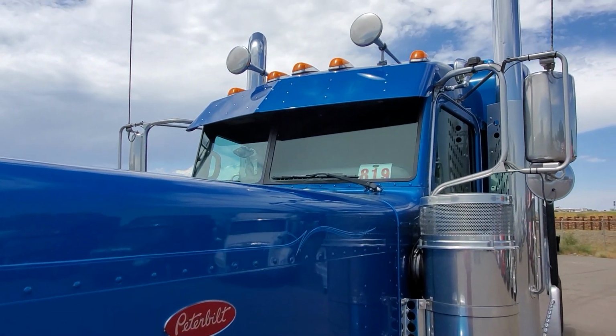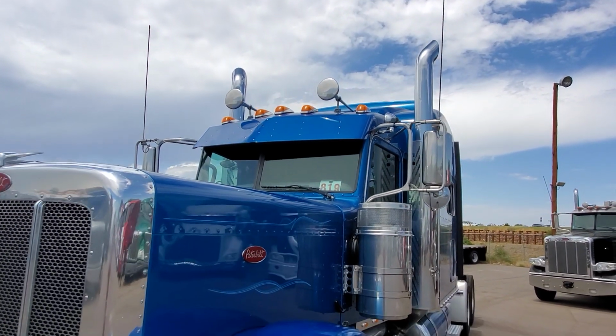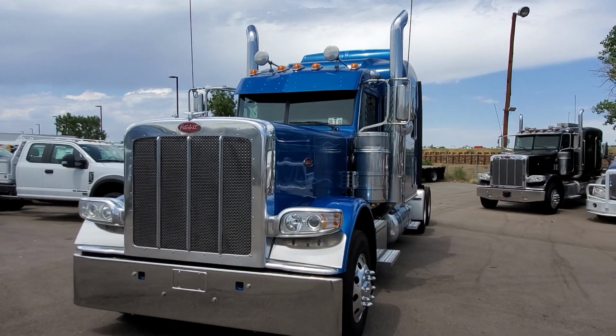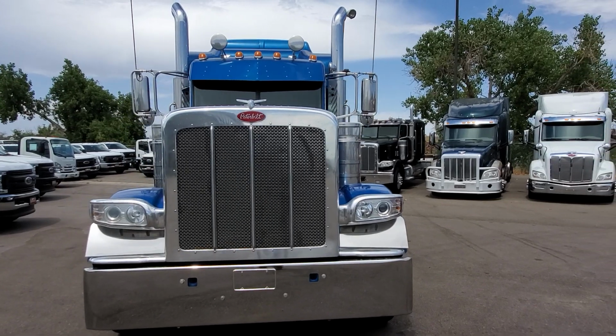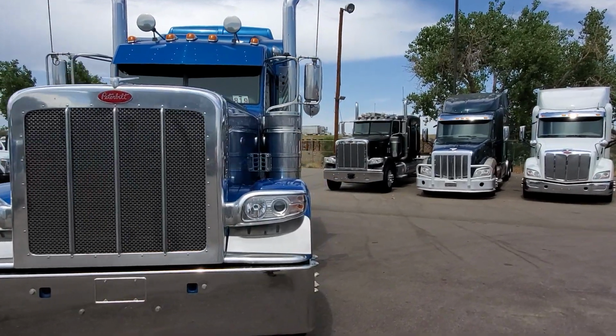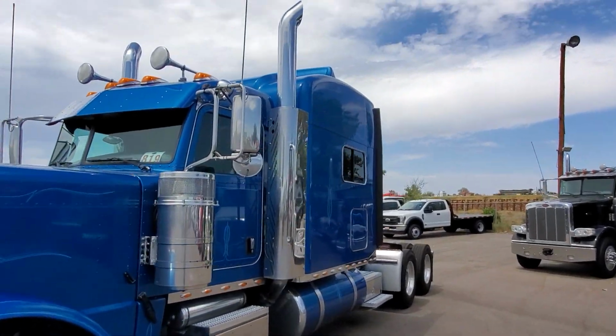It's got about 544,000 miles on there. It may qualify for red oval warranty if that's something you guys want to put on there. Those of you who know the company where this came from, they have a pretty good track record of taking nice care of their stuff.